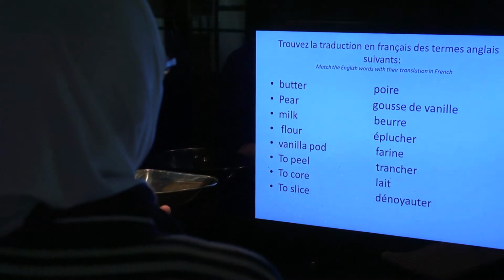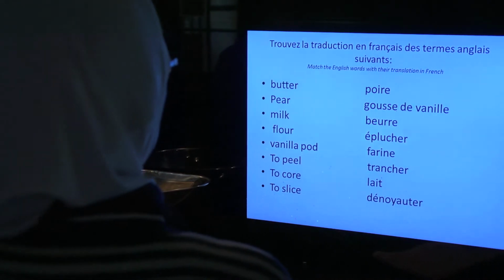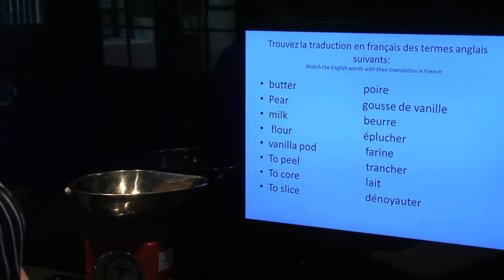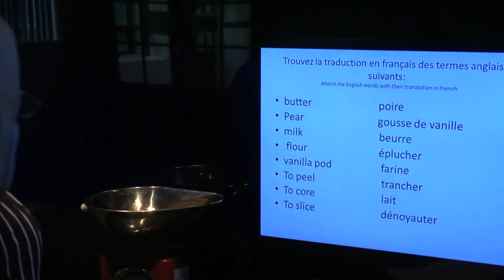So the post-task was actually a series of exercises that the learners did to identify the key vocabulary and the key words that were used during the tasks.